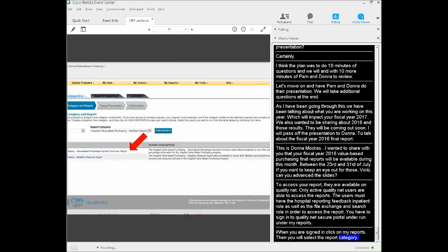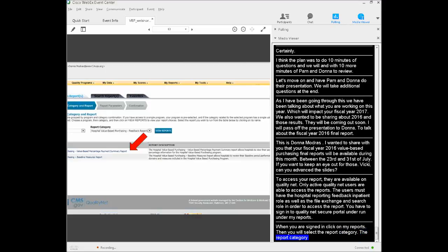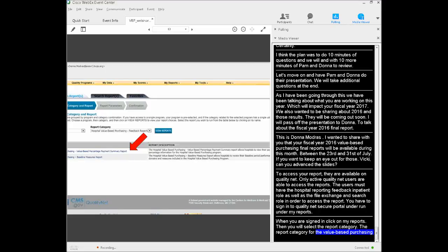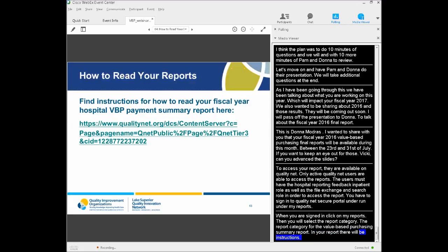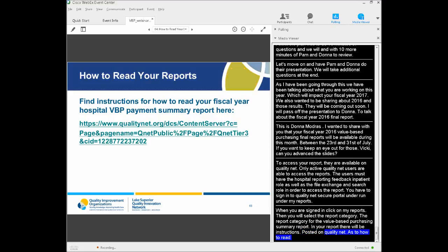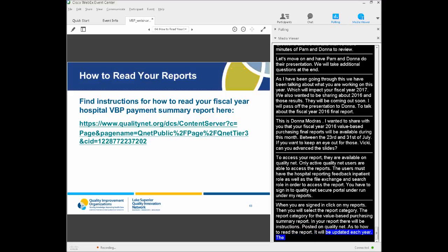The report category for the value-based purchasing payment summary report. So your report, there are going to be instructions posted on QualityNet as to how to read your report. Not updated at the time of this presentation for fiscal year 16, but they do update that each year, and this link will get you right to QualityNet where the instructions are located once the reports are posted.